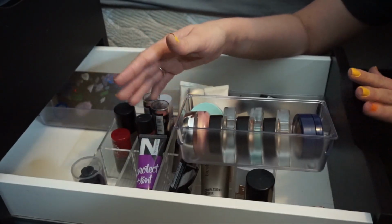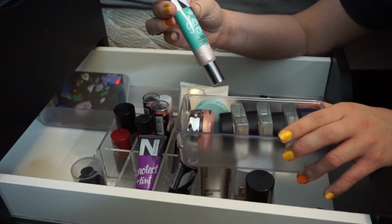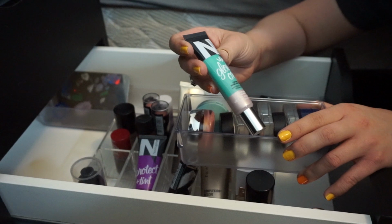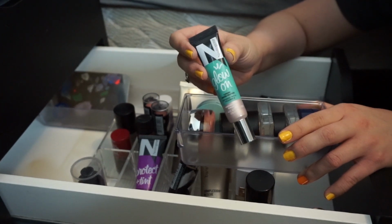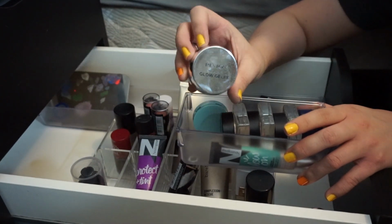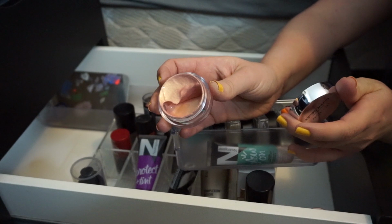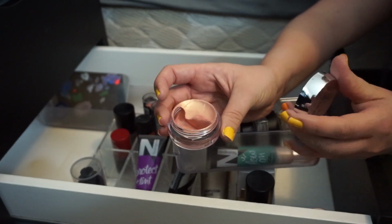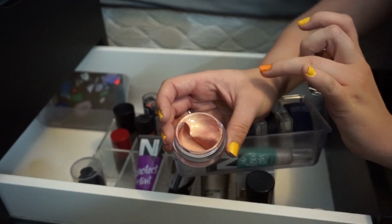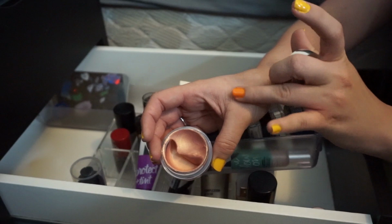And then I have this little tub full of cream and liquid highlights. First, I have the Neutrogena Glow On Liquid Highlighter in Moonlight Galaxy. This is a really pretty purpley gold iridescent highlight that is so pretty on lighter skin, and I really do like it. Next, we have the Revlon Glow Gelée in Good as Gold. It is this pinky gold shade right here, and it's like a jelly highlighter. I just thought it would be something really fun to have that unique texture, and it's actually quite beautiful. Very gold, and I really do enjoy it a lot.